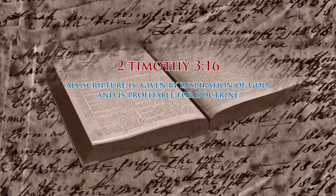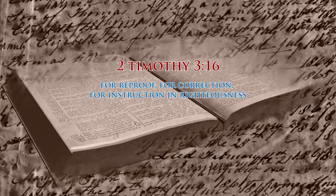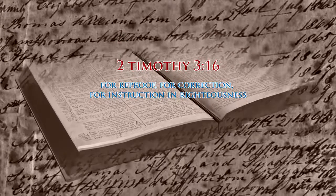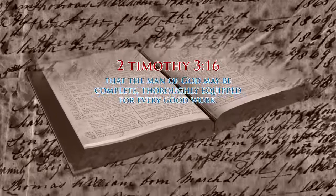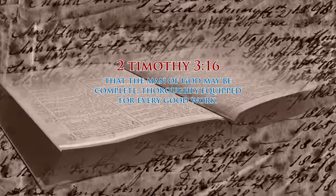The Bible is a very deep book. Let me just go here. It says in 2 Timothy 3 verse 16, "All Scripture is given by inspiration of God and is profitable for doctrine, for reproof, for correction, for instruction in righteousness, that the man of God may be complete, thoroughly equipped for every good work."